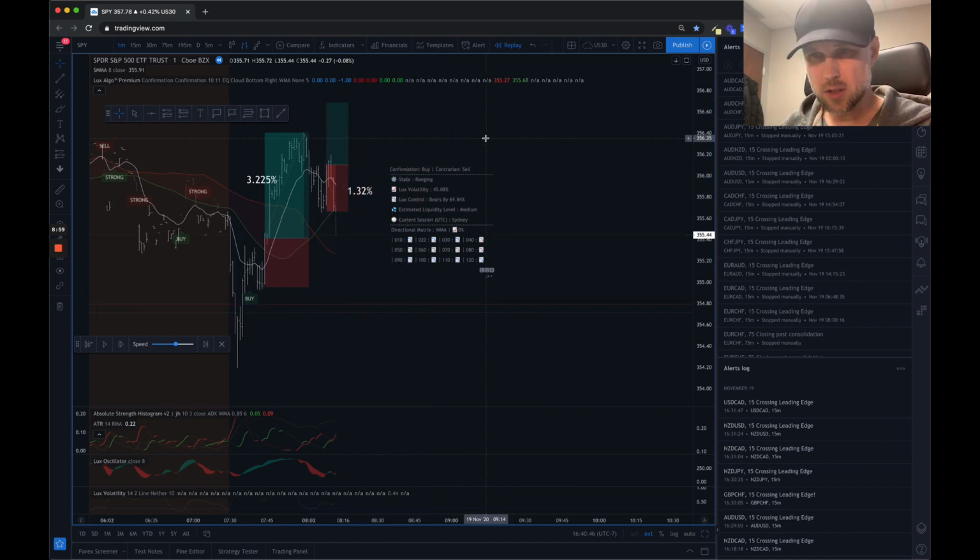And we continue on. Let's see what happens next. We've got another crossing. I'm not sure I'd take this trade. Got good volatility though. We've lost the strong signal from Lux. Crossing below, strength is in the bears, oscillators flipped. What the heck? Let's see what happens.